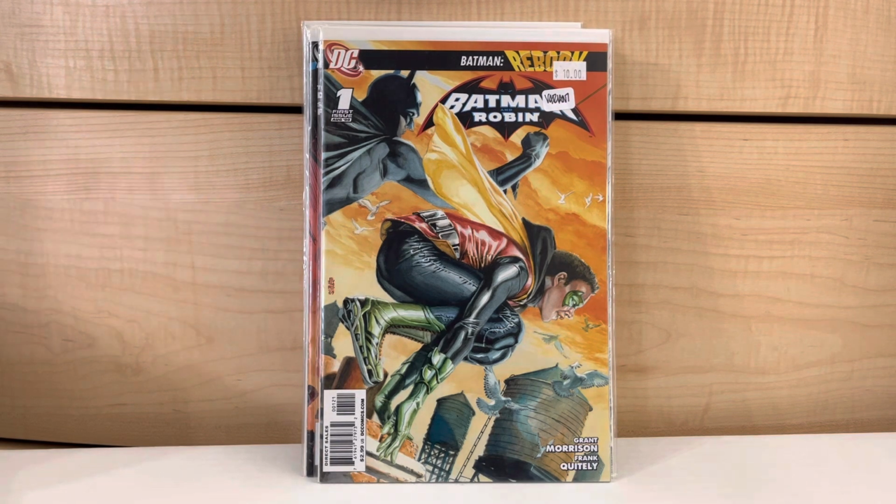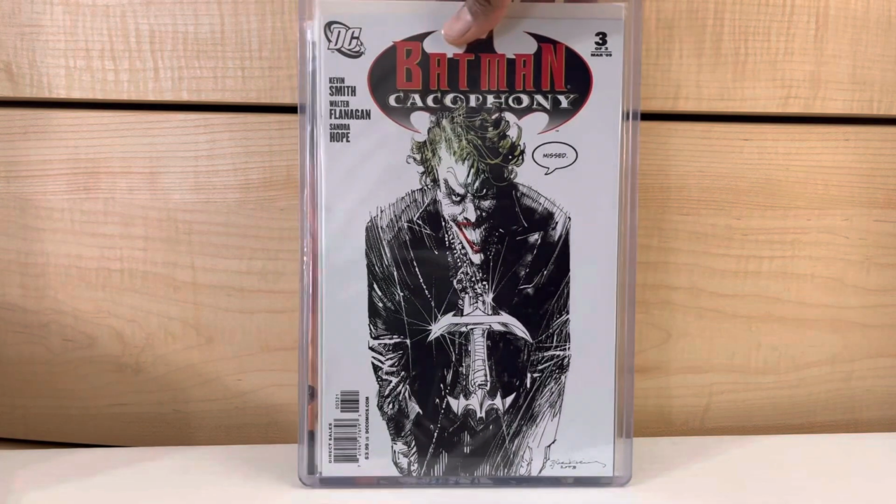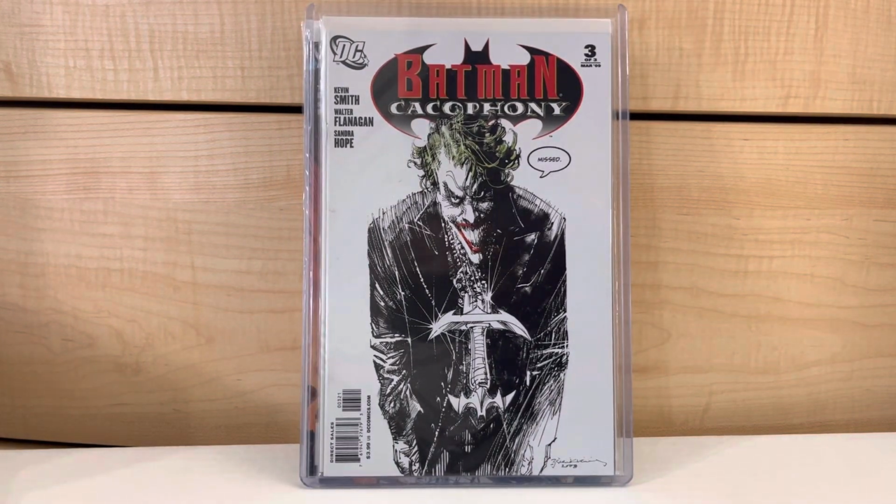All right. Ooh, now this is a book that I had been after for a very, very long time. Finally got this thing. So we have Batman Cacophony number 3. I believe it's a 1 in 25 Sienkiewicz variant, featuring the Joker. Now, this book has cooled off significantly since getting really hot, but still, I'd been after it.